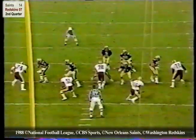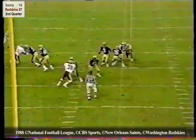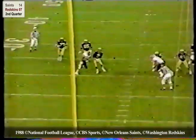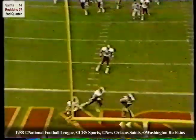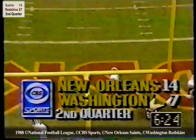Watch this. Hebert is looking downfield. He's looking around at the defense. The ball almost hit him right in the middle of the three. He finally gets it, makes a little scramble, finds number 89, Robert Clark, right there for the touchdown. 14-7 Saints.